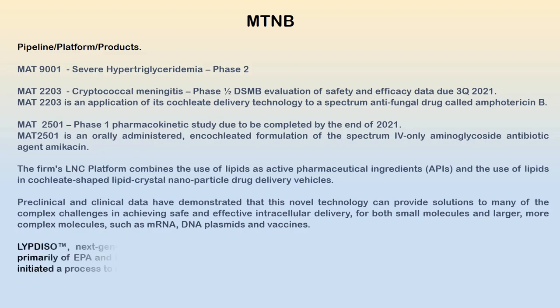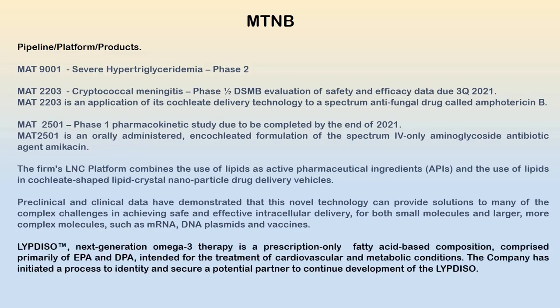Lipocine, next-generation omega-3 therapy, is a prescription-only fatty acid-based composition, comprised primarily of EPA and DPA, intended for the treatment of cardiovascular and metabolic conditions. The company has initiated a process to identify and secure a potential partner to continue the development of the omega-3 therapy.